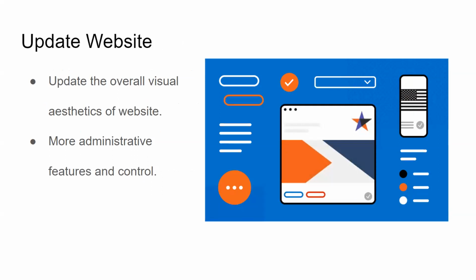Another improvement we can make is to the website. The website is fully functioning as the ticket manager. It could just be more visually pleasing. The website could also use some more administrative features and controls that would flatten out any issues that may occur during the application's use.